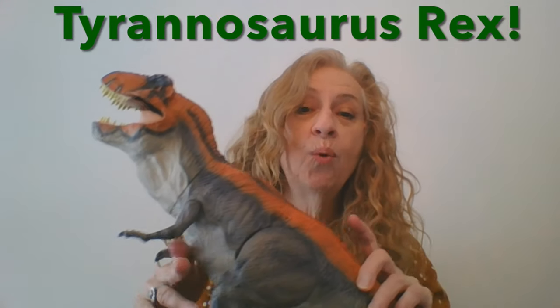Tyrannosaurus Rex was one of the largest dinosaurs who ever roamed planet Earth. Look how big it was. Tyrannosaurus Rex had a very long tail and big, strong legs. They had sharp teeth because they were meat eaters. They needed to chew their food. And very, very good eyesight. They could see far, far away.